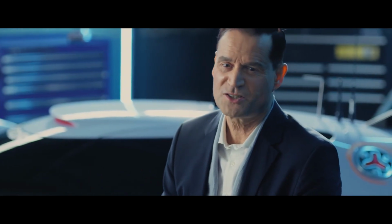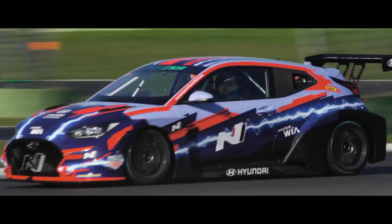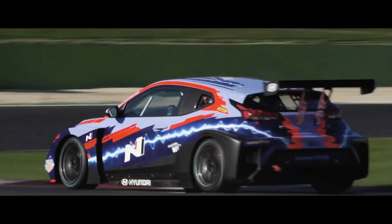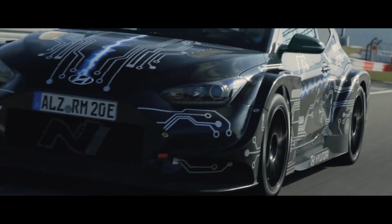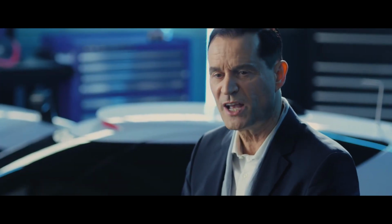Our participation in the Electric Touring Car Championship with the Veloster N ETCR shows our readiness for electric racing. The technology of the racing midship RM20E, which was introduced at the Beijing Motor Show last year, gives a solid basis for future N models.